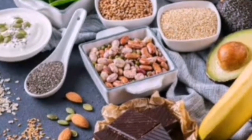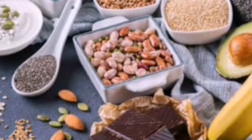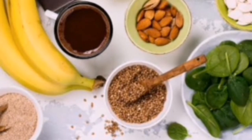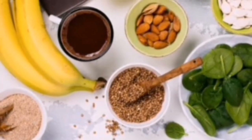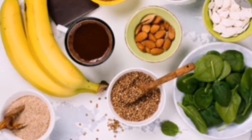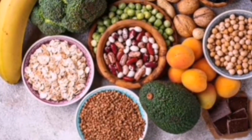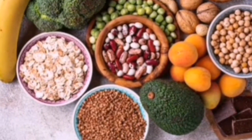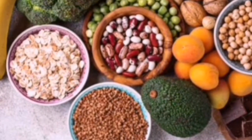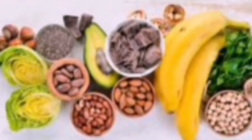Magnesium. Magnesium is an essential nutrient, which means that we must get it from food or supplements. We can get it from avocado, nuts, broccoli, banana, and chocolates, and many other fruits.